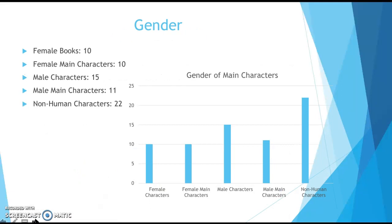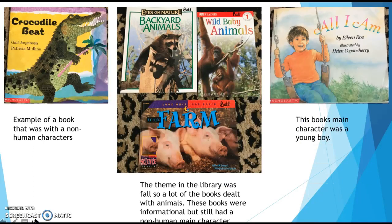This slide deals with the genders of the characters found in the books. As you can see, the majority of the books assessed were on non-human characters. This was because of the theme of the month. Here are some pictures of the books. A lot of the books that I assessed again were informational books about the animals, and this can be demonstrated in the second picture on this slide.